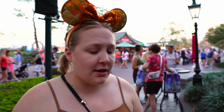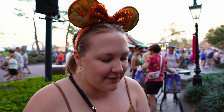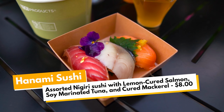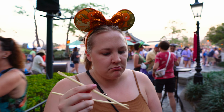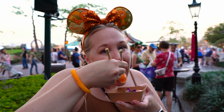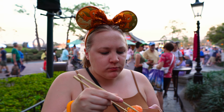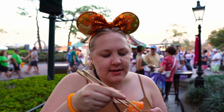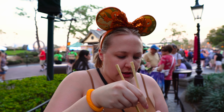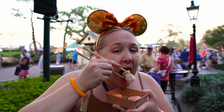Next up for the 2 food items, these are just for me. Mark Allen both have fish in it, so he's not even gonna try it. First is the Hanami sushi, which is just your typical fish on some rice. It looks really pretty. Wow, that's super fresh. That one has some lemon or orange zest on it. That one's pretty delish.